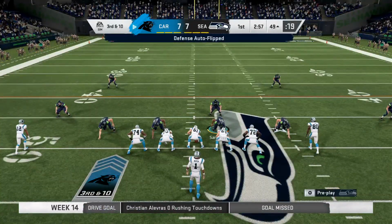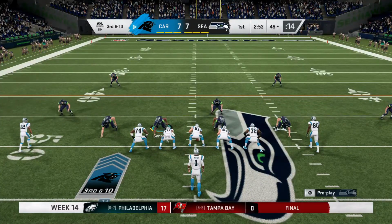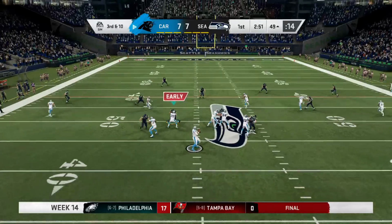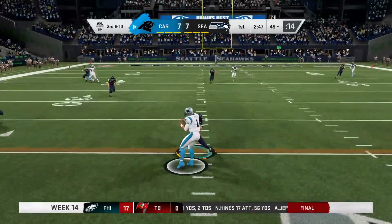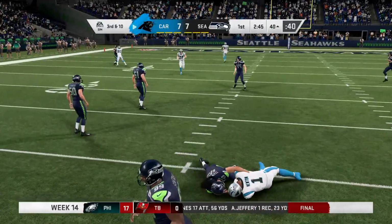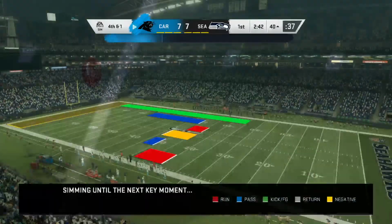A pretty big early test for the defense coming up. What can they dial up here to try and thwart this third down situation? Now it's Newton. He can run for it, and he will. And he'll be brought down, it looks like right at the 40. So he got 9.